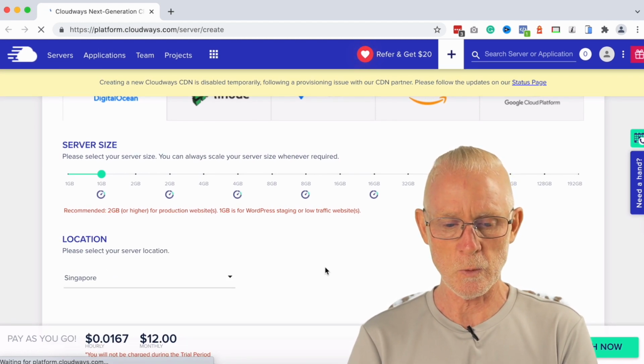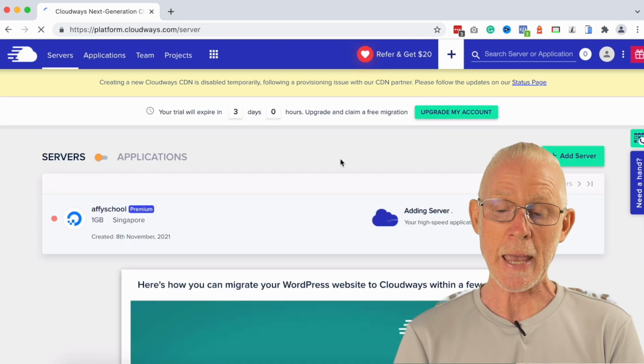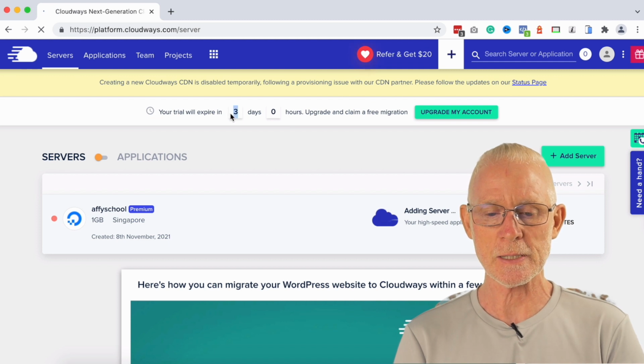That's it. That's all it wants to know right now. Click on launch now. Yay. Now it's going to take about 8 minutes, I think it'll tell me, or 7 minutes. It's going to take 7 minutes to create this server. So I'm going to take a coffee, and notice at the top here it says 3 days.